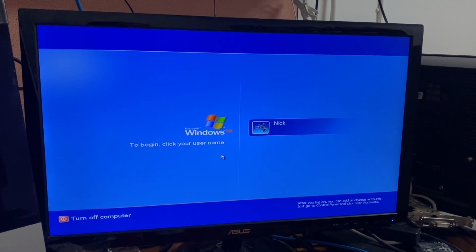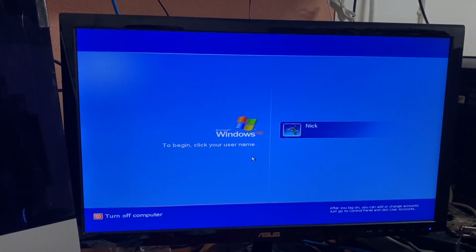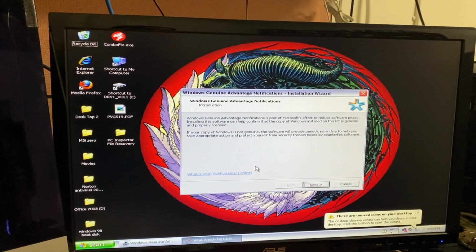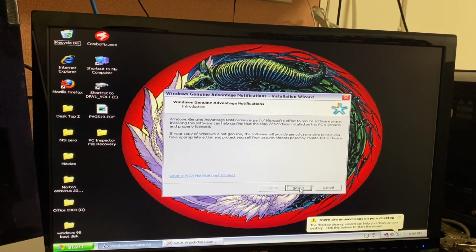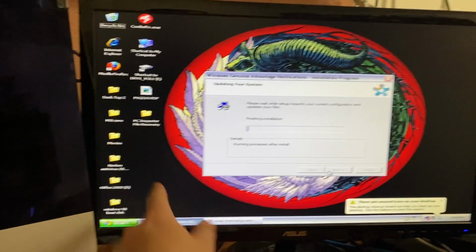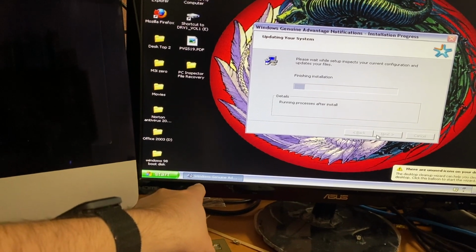Something tells me this is not password protected. It's not password protected. Okay, I'm going to move the camera out of the way. Oh no, what is this? Oh no. Oh. Okay, well at least Windows Genuine Advantage, that's whatever. Probably running Windows Update on this thing and they obviously didn't do much. But Norton Antivirus something. Office 2003, Windows 98 boot disk.